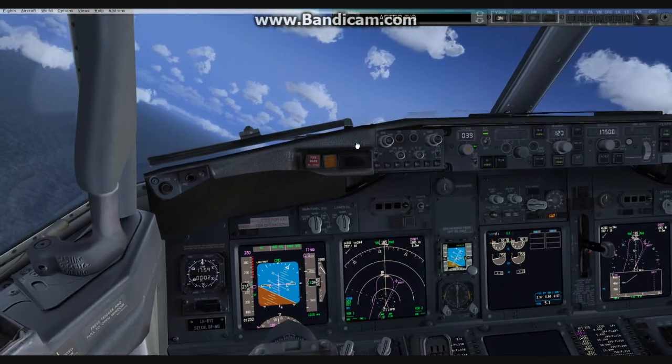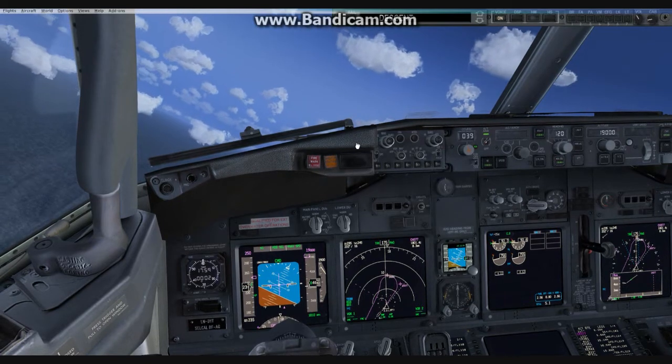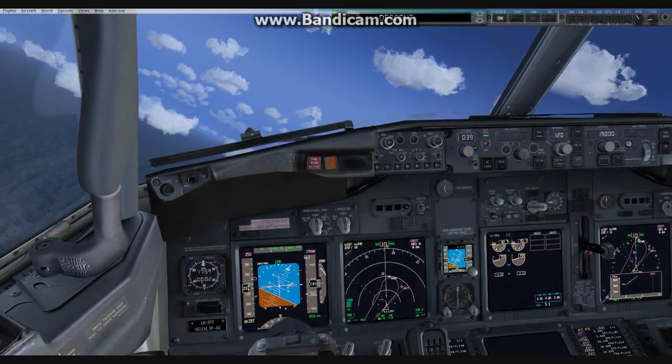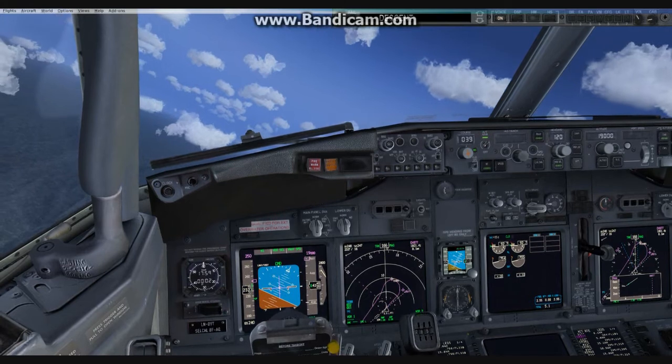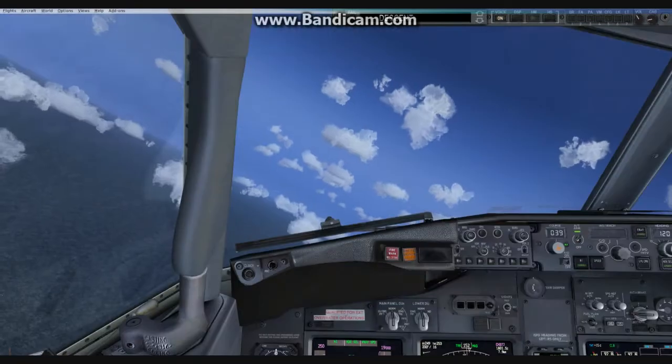I'm ready for the checklist. After takeoff checklist. Engine bleeds. On. PAX. Auto. Landing gear. Up and off. Flaps. Up. No lights. After takeoff checklist complete. Flight level 190. Set.